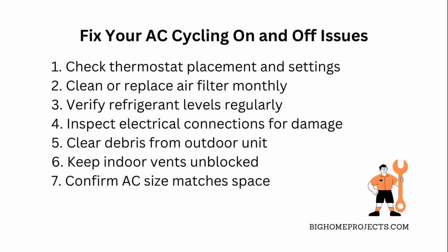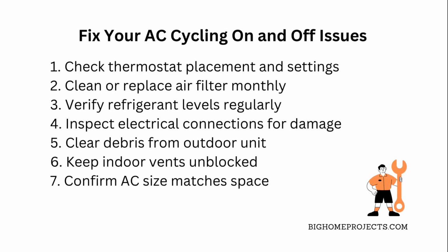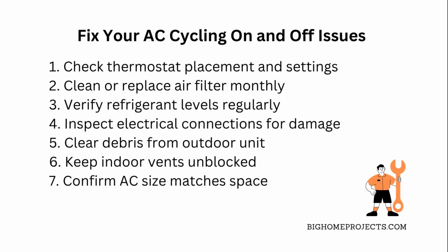Don't forget to peek at electrical connections too. Loose or corroded wires can cause the compressor to short cycle. Another tip is to keep your outdoor unit free from debris like leaves and grass that can block airflow. Make sure your vents inside aren't blocked by furniture or curtains so air flows smoothly.